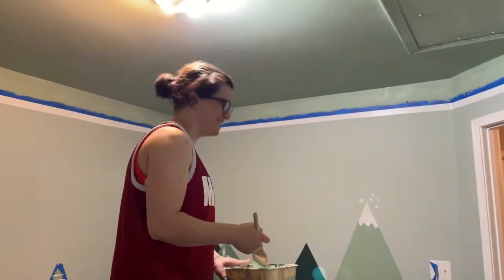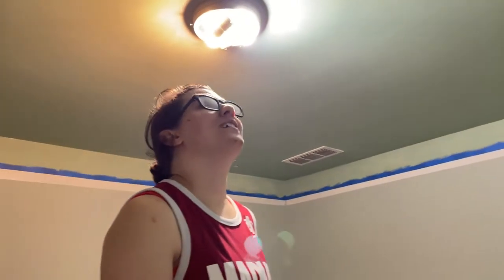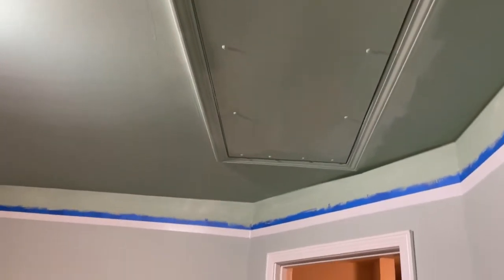Heather finally got her hands on a paintbrush and has been painting the ceiling, and I'll show you what that looks like. How's the ceiling coming along? It's almost done. I'm short, but I'm doing it. Dang. We're about to rip the tape off. It's gonna look real nice.